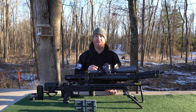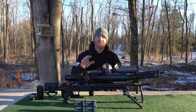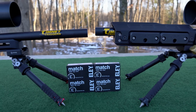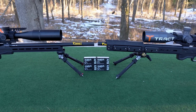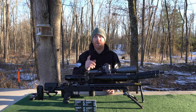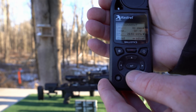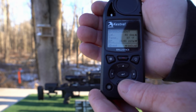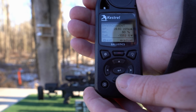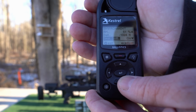Ideally, it'd be 60, 70 degrees, and we'd have no wind, and these guns would be happy, the ammo would be happy. But these rifles have been sitting outside for about 45 minutes while I set the target up downrange and got everything prepped, so the ammunition's been out here, everything is cold. For those of you who are really going to geek out on the stats, let me give you those. We are at 36, 37 degrees, relative humidity is 50%, and we are negative 1,050 feet density altitude.